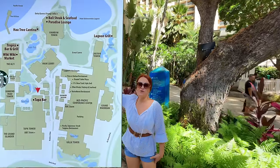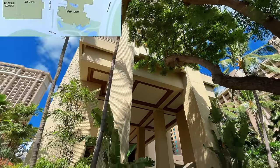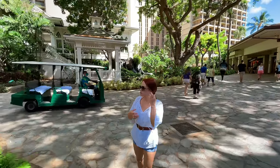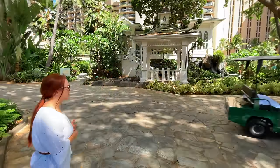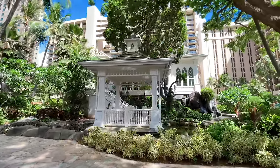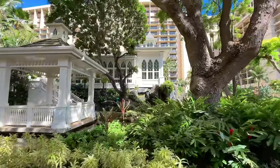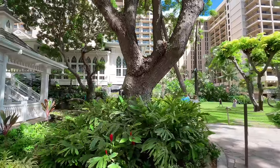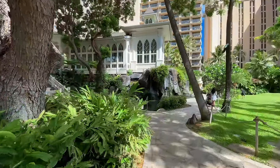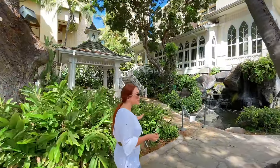This is another tower. This is called Diamond Head Tower. And again, inside that tower, there are also some shops and restaurants and cafes. And Hilton Hawaiian Village has its own chapel. And look how beautiful for weddings. They have a little waterfall set up here too. And again, guys, this is perfect for just photo opportunities.